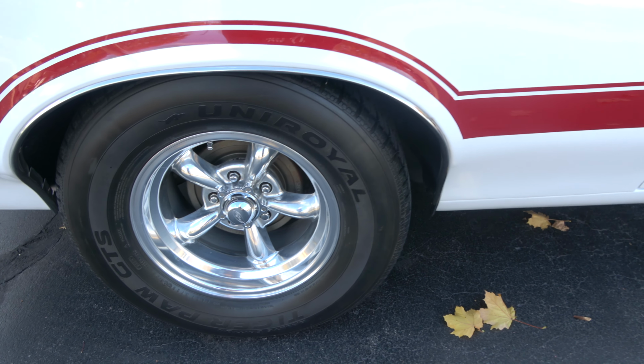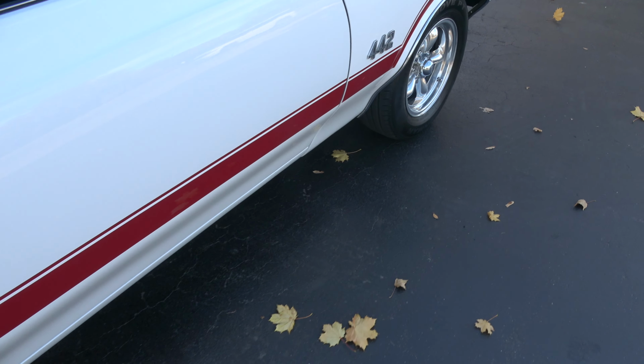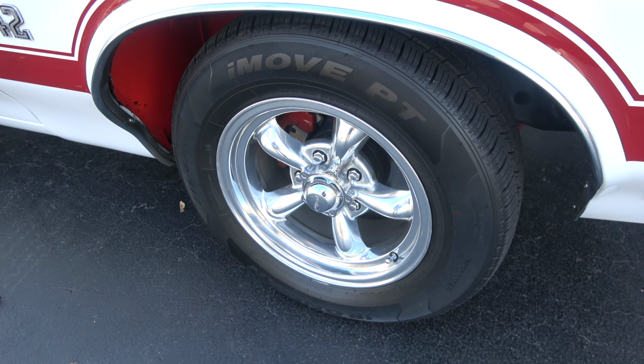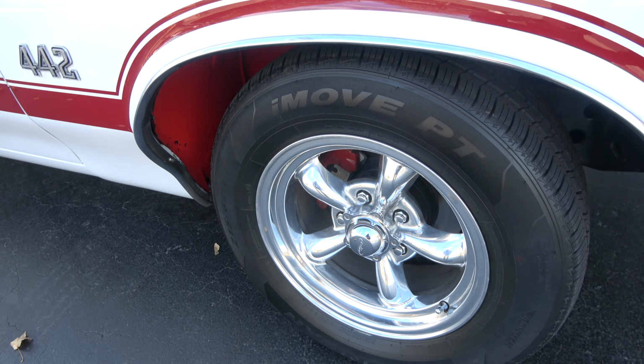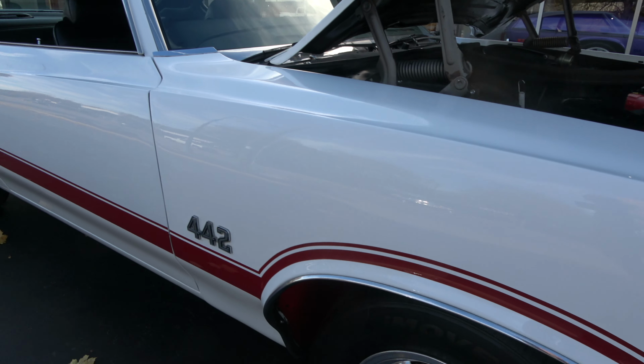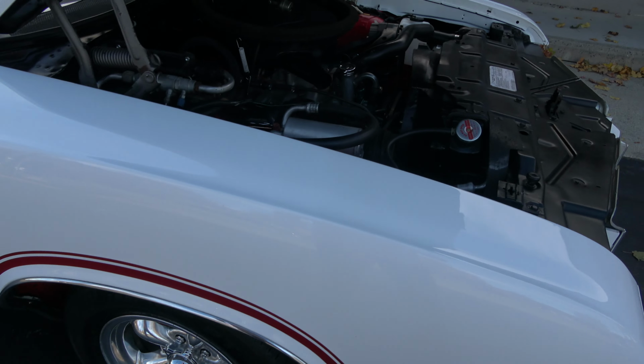I think I said those are American Eagle alloy wheels, 15s all the way around. Of course, it's got the front disc brakes, and again, it's got the red painted inner fender wells. The car's got a real good look to it.